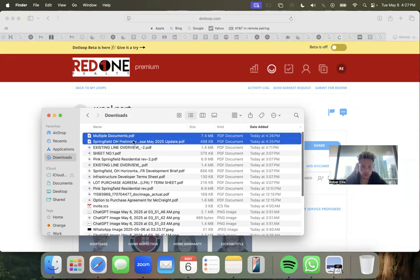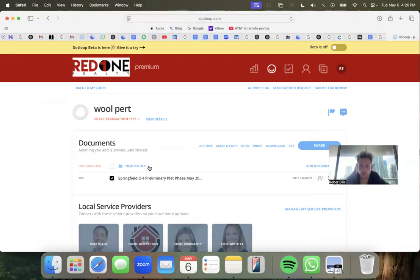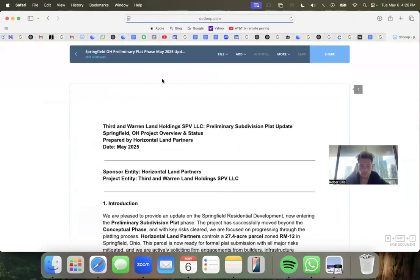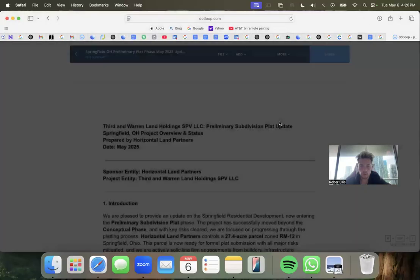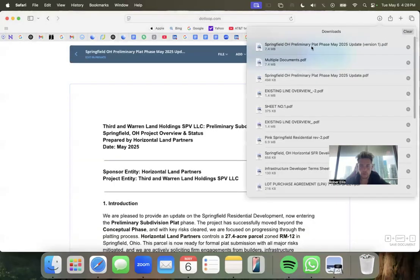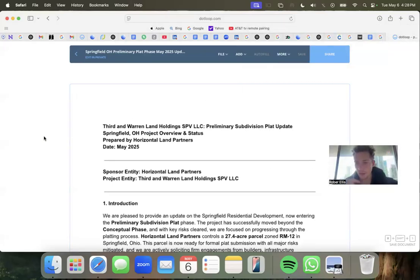To docs, and this will go out to the interested parties. Let's see how big it is. Oh, that's great. Under 8 megabytes. So that is our project update for Springfield.